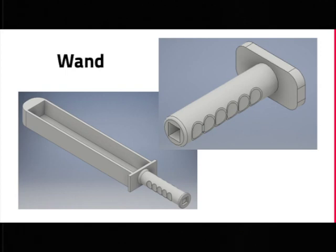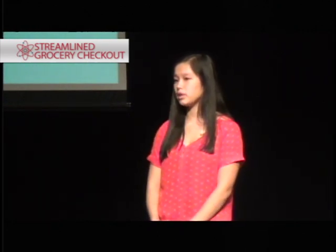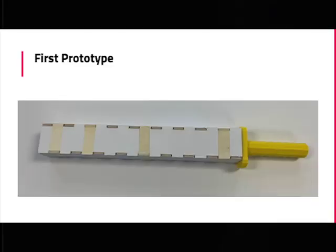The next step we took was creating a physical version of our model, and we used a laser cutter to cut out the shell using foam, and we used a 3D printer to create the wand handle so that we could create the intricate details.